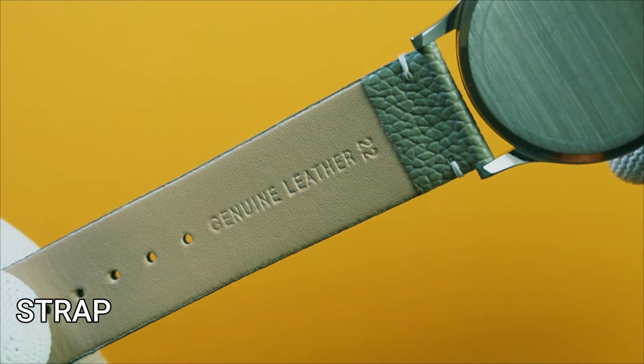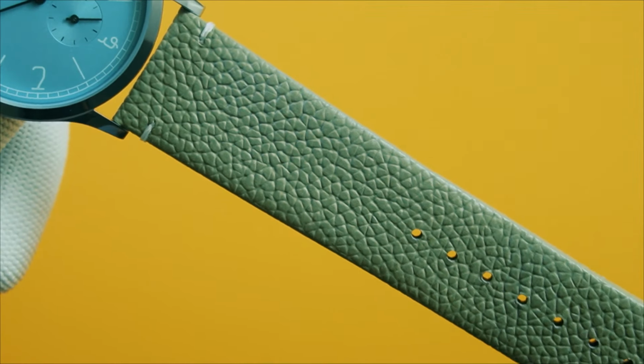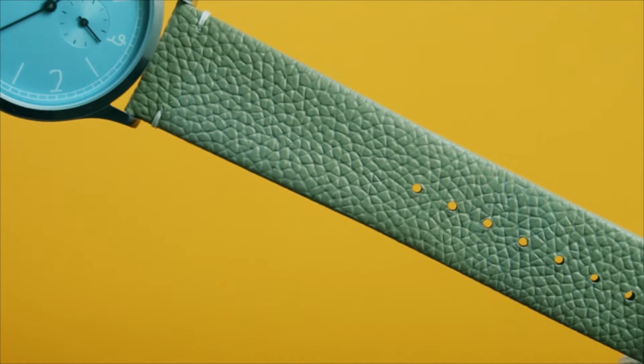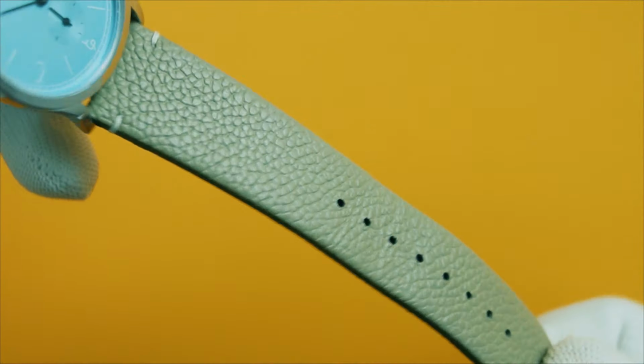The back of the strap says genuine leather, but the website says faux cervo leather. Cervo means deer in Italian, and if this strap was made from actual deer skin, then I wouldn't have been able to purchase this for 2000 rupees. So it is definitely faux cervo leather. The strap is not exactly the conventional gray, but a mix of green and gray, or is it khaki? I don't know. What do you guys think?